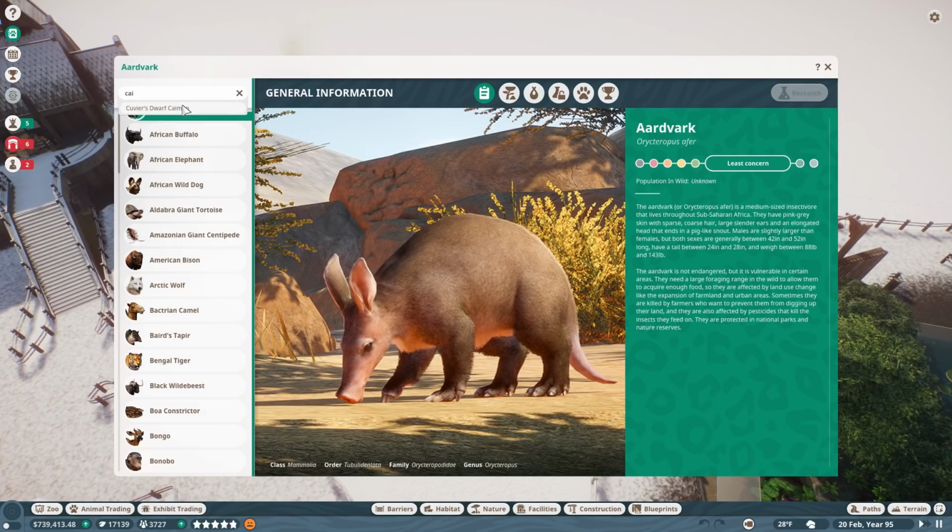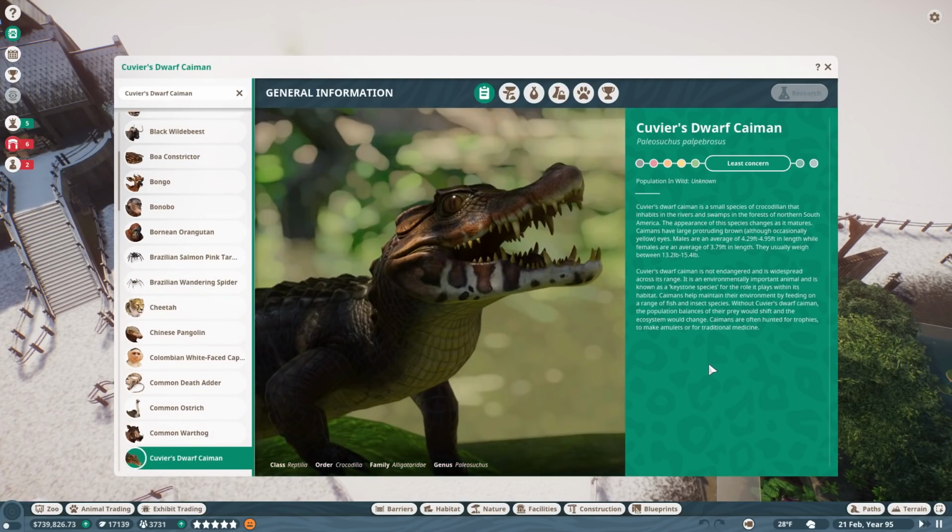All right. The Cuvier's dwarf caiman, and I should probably do some research, maybe some fun field notes at the end of some of our videos in the future about exactly who Cuvier is, because why did they name a species of dwarf caiman after him or her? I would love to know.